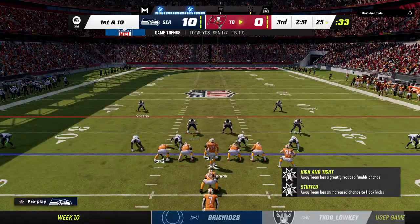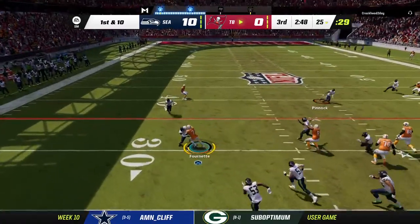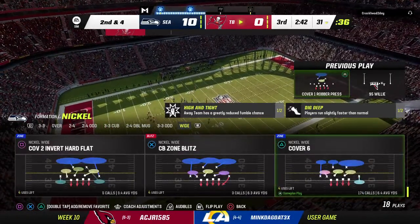The Bucs offense set to begin their next possession. Nothing for them yet from an offensive standpoint, down 10-zip as they come up 1st and 10. They'll be dropped after a gain of about 6 across the 30 to the 31.